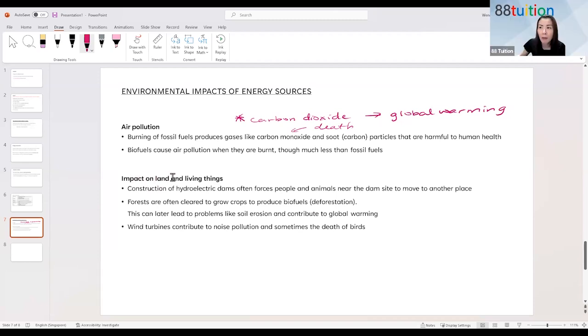So what about the impact on land? Because we want to build hydroelectric dams, for example, the habitat of animals is affected, and humans also need to shift from one place to another. We also clear forests to produce biofuel, which leads to deforestation and again the loss of animal habitat. If we burn the trees that were removed, it leads to air pollution and global warming as well. Then wind turbines, which I already mentioned, cause noise pollution. They can also sometimes lead to the death of birds.